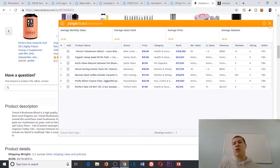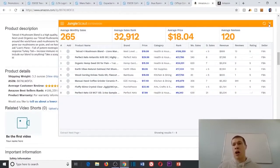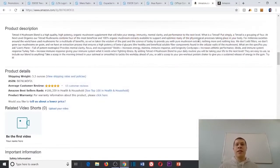So this is a great example of why you need the Jungle Scout Chrome extension. Because look, this is $106,000 in health and household. So it doesn't fit my parameter of staying below $100,000. But that's just a rule of thumb for people that don't have the Jungle Scout Chrome extension. If you look at the Jungle Scout Chrome extension, it's showing you that it's selling 50 a month roughly, and a little bit less than 5 a day roughly. So that obviously doesn't add up. Those two don't match because usually if it's below 100,000, it's not selling more than 1 a day. However, this is a perfect example of that because health and household must have a lot of products.